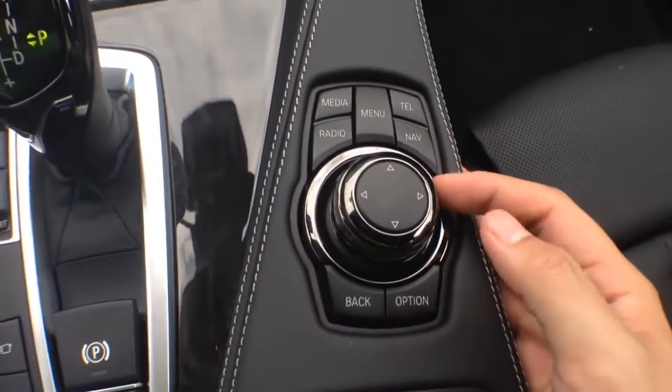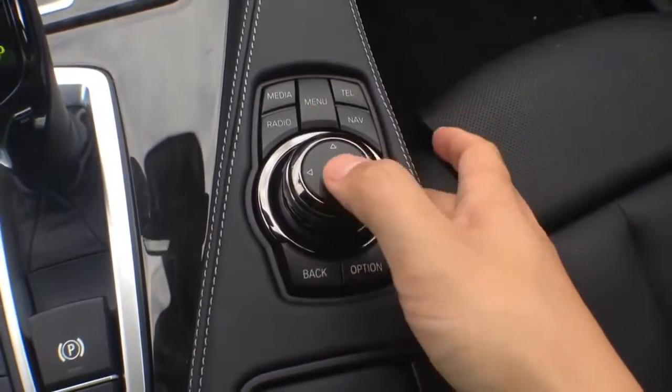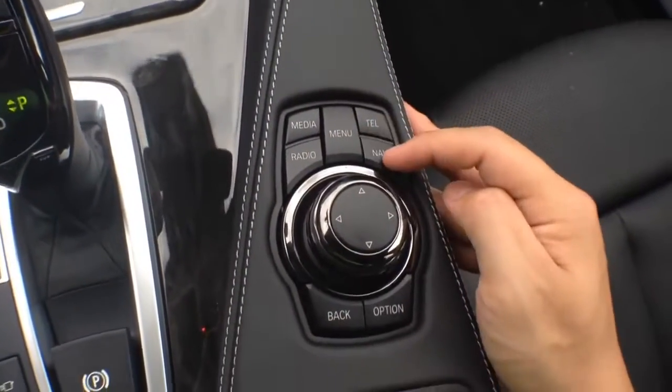And here we have the control to your navigation screen. You can push up, down, right or left, or scroll the knob to move around the screen, or you can also press down to select. And all the different function buttons.